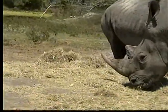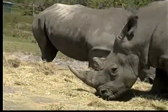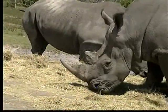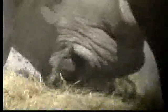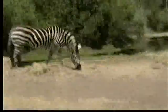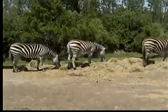We are proud to say that many southern white rhinos have been born here at Lion Country since 1977. Although some have remained here with us, others have been sent to zoological parks throughout North America as part of the American Zoo and Aquarium Association's Species Survival Plan, or SSP. This conservation program helps to preserve strong genetics in endangered species. Lion Country Safari has been involved in the SSP for white rhinos since 1998.